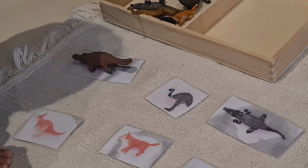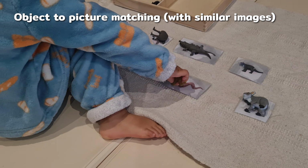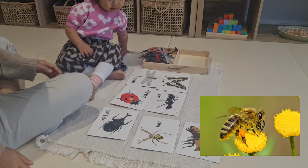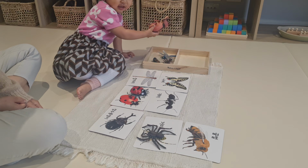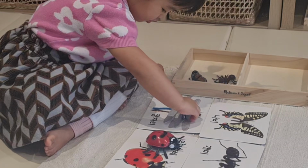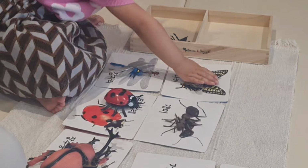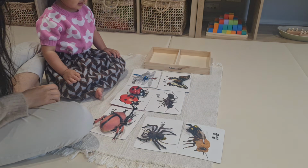After plenty of practice matching to identical images, the next progression is to present replicas to match cards with similar pictures, such as a real-life picture of the object in its natural context or in a different color or size. These insect figurines are from Kmart Australia and the cards are from Korea, so these figurines are only available in Australia, so I'll try to find something similar to these on Amazon, so check out the description box down below. And I also link some of the printable cards that are available online as well.